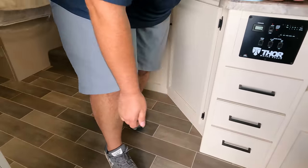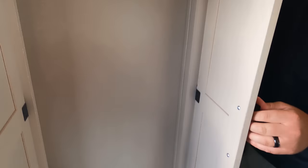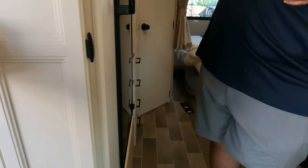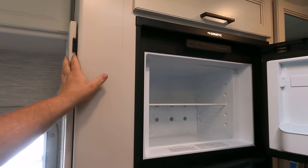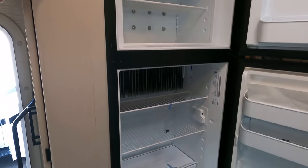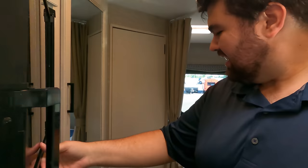Very, very nice. And then right behind me, we do have a little coat closet there. A little storage up top. And there was storage up top here as well. And then a nice two-way Dometic fridge and freezer. Hey, somebody had Bojangles. That's right.